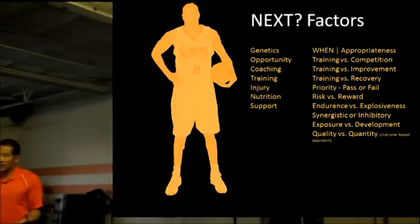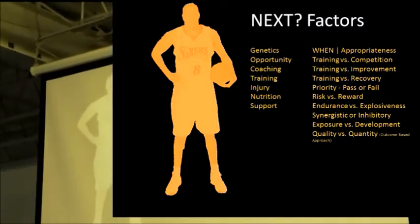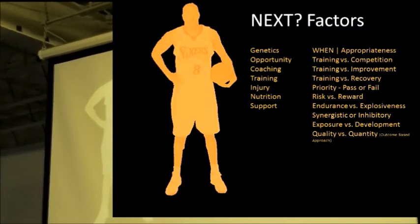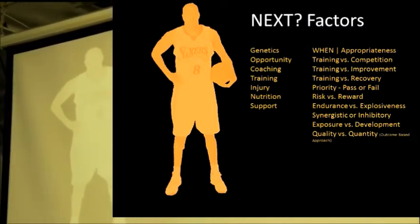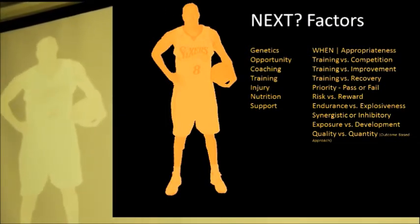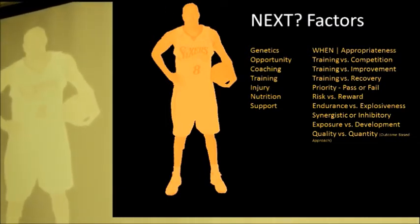Like, when is one type of training appropriate? When should you train and when should you compete? This idea about sometimes you need to pull back from competition so that you can actually develop yourself, hold back a little bit so you can get improvement.